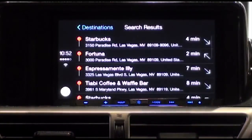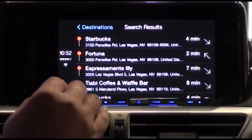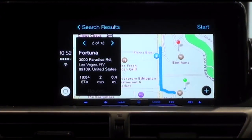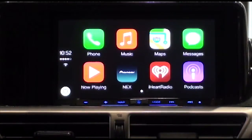I see a lot of coffee shops in the area, among them Starbucks and Fortuna, both on Paradise Road. Let me know if you want to hear the whole list. So helpful, right? So I'll go ahead and select the closest one. And by pressing start, I'll get turn-by-turn route directions. So pretty robust there.